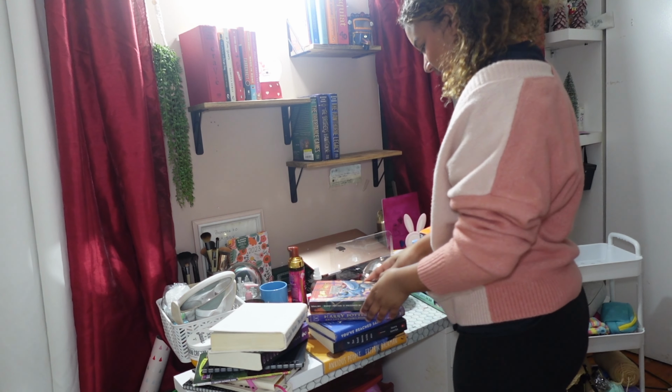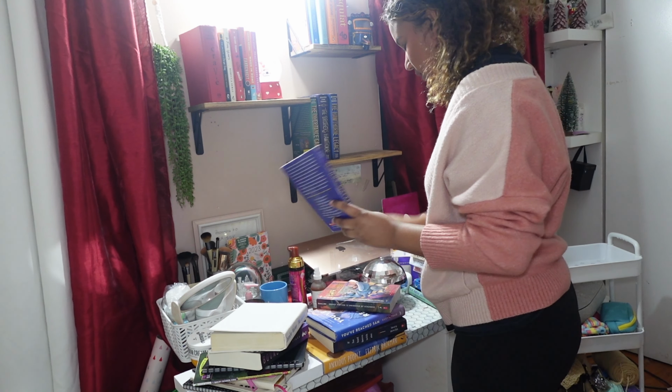The Inheritance Games. We've got Harry Potter. We've got that one. This Harry Potter we're gonna read next, so that goes on the to be read. I haven't read this one yet. You've Reached Sam. I can go somewhere here. It's just like there. Haven't read this one, If He Had Been With Me, or this one, Anxious People. So I'll put this one up here.